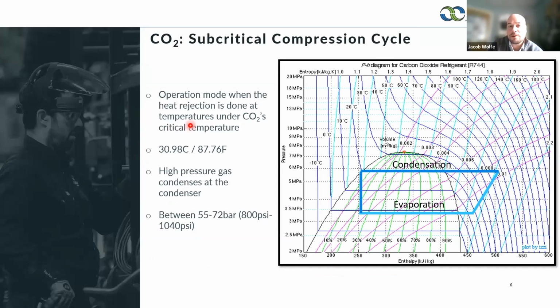Next is the subcritical mode. So this is when the temperature reaches roughly below 88 degrees Fahrenheit. And at this point, we're condensing. It's important to note that while we're condensing, this is going to be more efficient than a normal synthetic refrigerant system. So we want to be in condensation mode as much as possible.